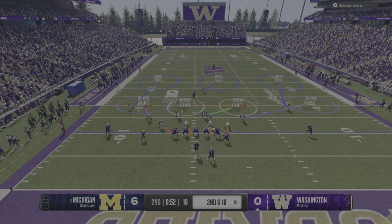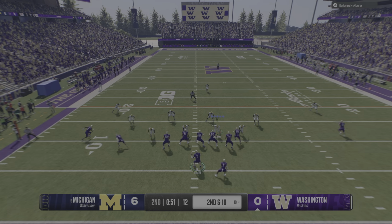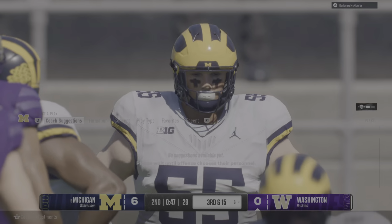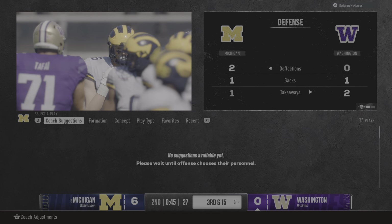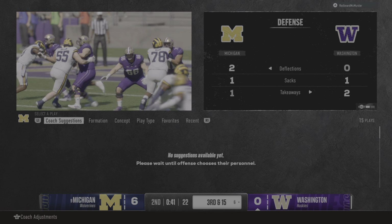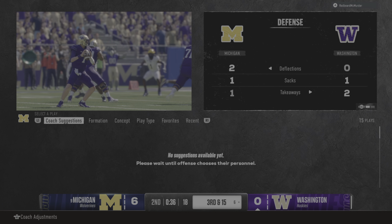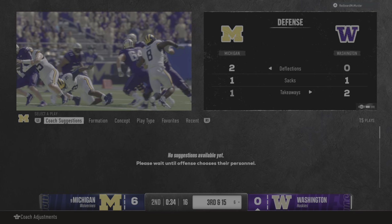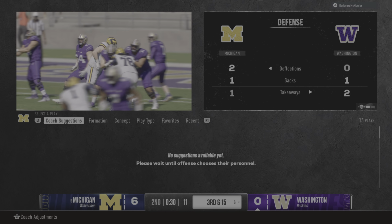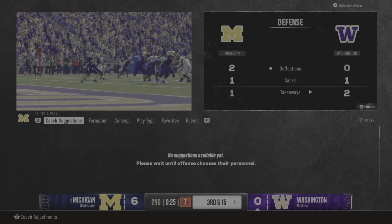Now second and 10 from their own 10. He's looking to throw. And he will be sacked at the 6-yard line. The defense coming up big there. The sack is great, but the secondary deserves some credit too. No doubt. When you can cover like that in the secondary and drop back in your zone and only rush a few and you feel comfortable getting home and they're going to get to the quarterback, that is a great feeling, and that's fun to be a defensive coordinator calling the plays.